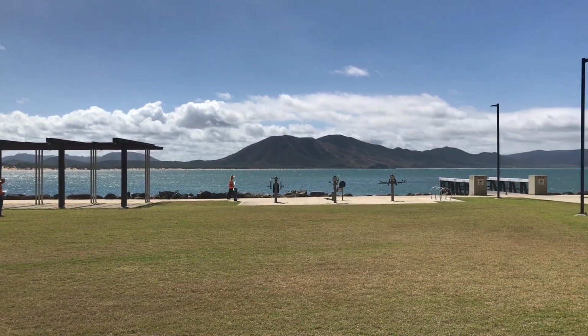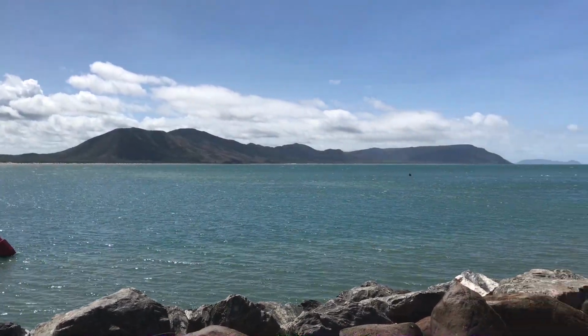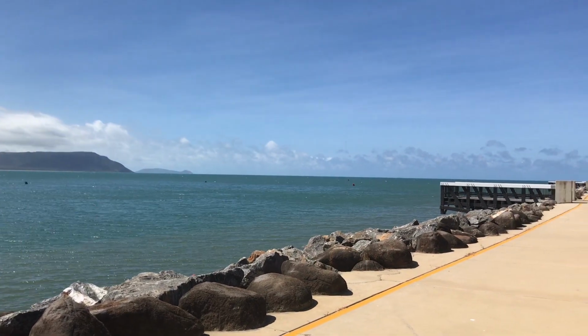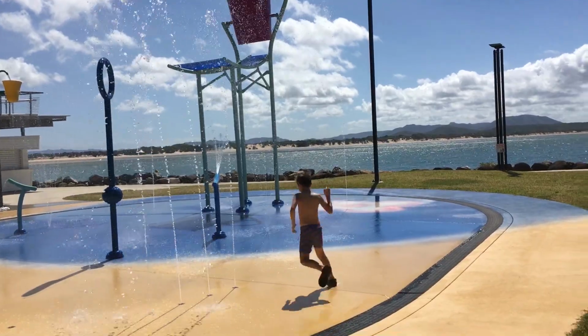After getting back to Cooktown, we decided to have a better look around. We went and had a look at the new foreshore development. Cooper couldn't resist having a go at the new water park.